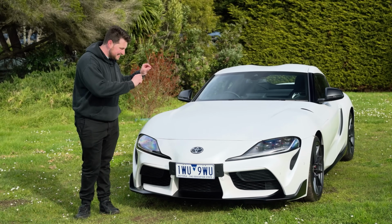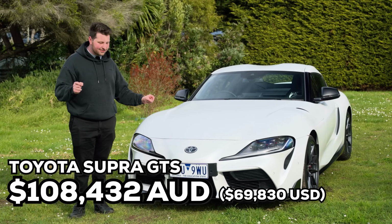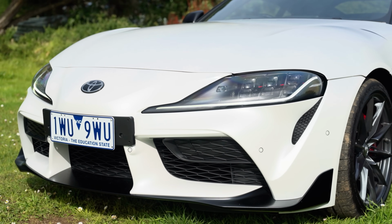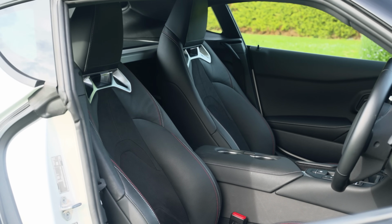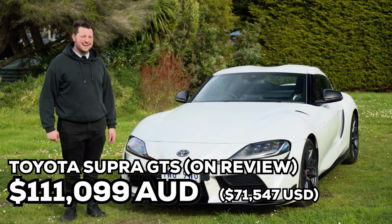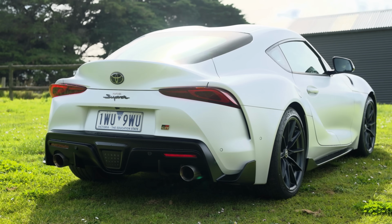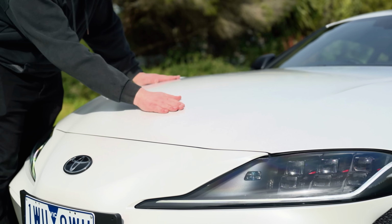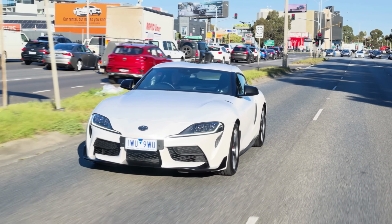This one though, Jacob, is the GTS. So it's 108 grand drive away, and that's when you don't include this matte white paint and also the black Alcantara pack. So yeah, this thing drive away is like 116 or something. Whoa. Yeah, it's a lot of cash. Just go for the GT. You don't need all this. But I will say though, this white paint is just stunning. Oh my God, it really turns heads, doesn't it?